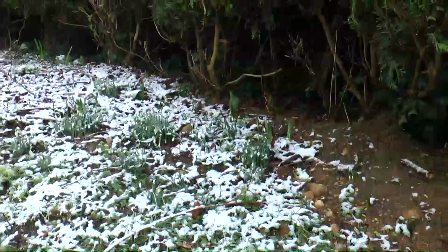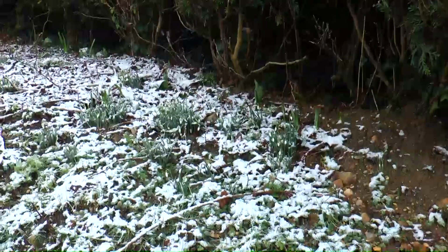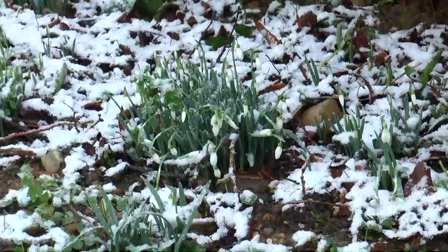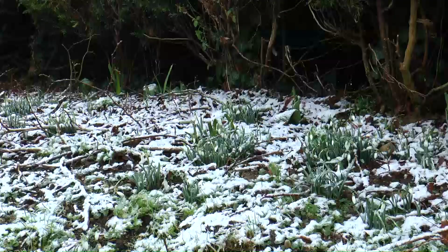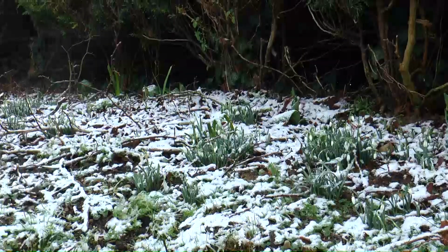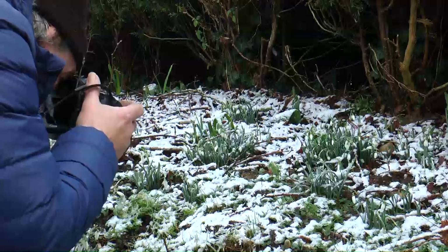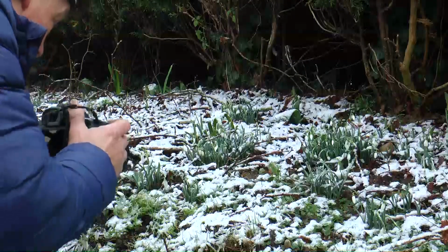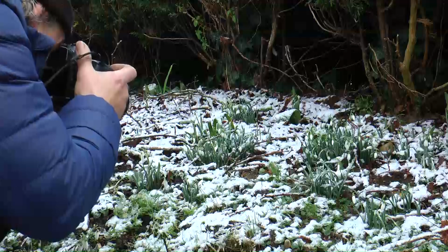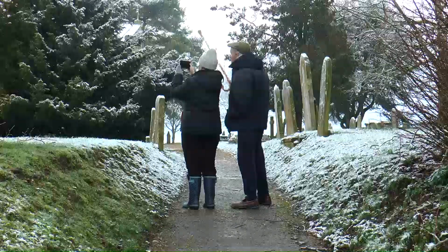And here we have signs of spring on the way. Although it's only January, we have got some snowdrops appearing. It's quite advisable to get in nice and low level for the snowdrops.